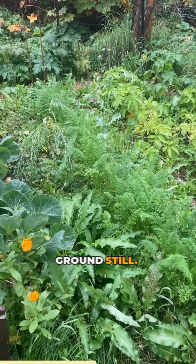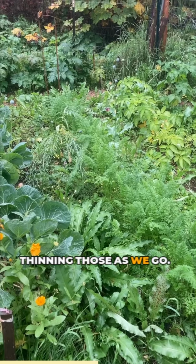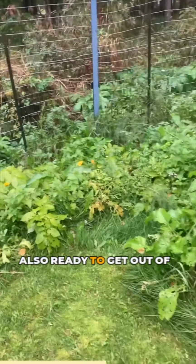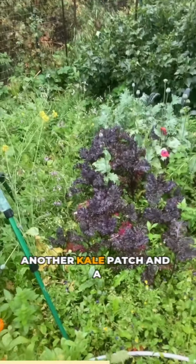Carrots are in the ground still. We're just kind of thinning those as we go, and those too will be delicious. Some potatoes that are falling over and also ready to get out of the ground. Another kale patch and a beet patch and some chard.